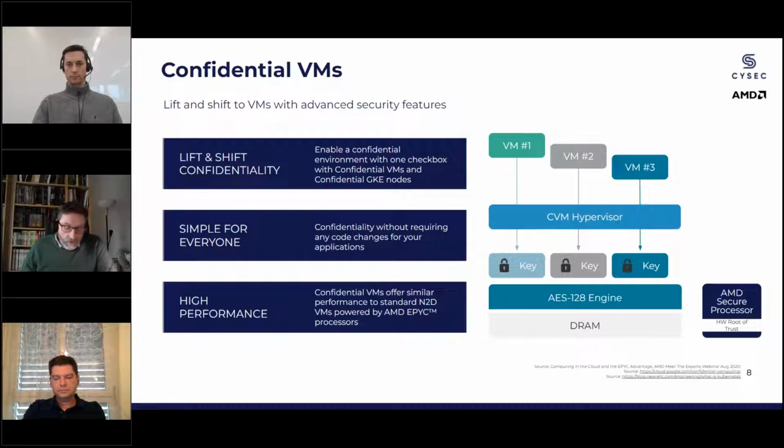When using cloud offerings, performance is always a question. And as a matter of fact, with confidential VMs, you can expect similar performance to standard N2D or C2D instances. Now I will leave the floor to Alexander Karlov to present how SciSec is delivering this confidential VM solution.